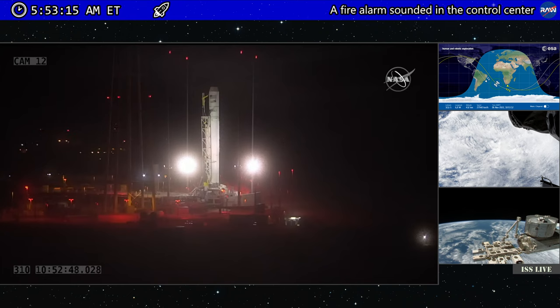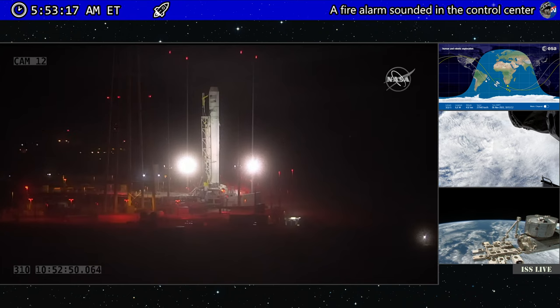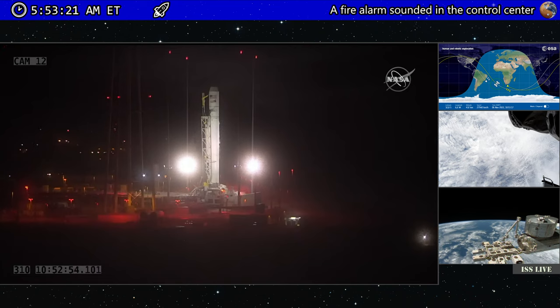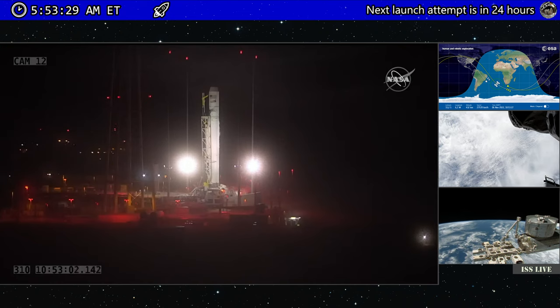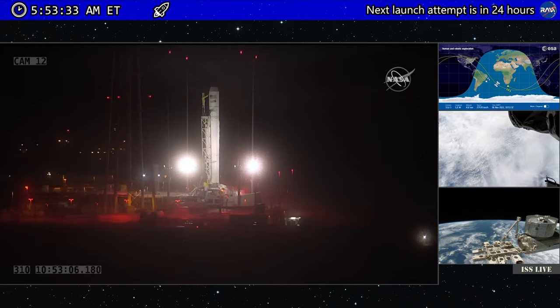Right now, launch teams in the Range Control Center at NASA's Wallops Flight Facility are getting the rocket ready for a reset tomorrow for launch at 4:27 a.m. Central, 5:27 a.m. Eastern. Here in Mission Control, we're going to continue on our activities for the International Space Station for today, and we'll be in position tomorrow once again.